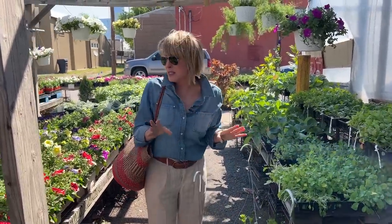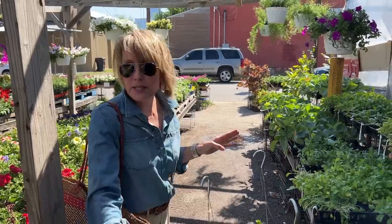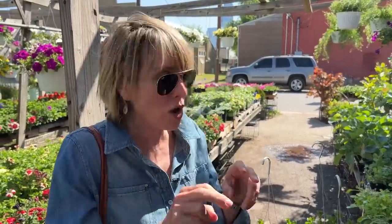In the past, I have done what I consider to be kind of transitional annuals, like lobelia and alyssum, in some cases even regular petunias. But this year, because it's so prematurely hot and dry, I'm skipping that season altogether and I'm gonna go straight to the tough stuff.